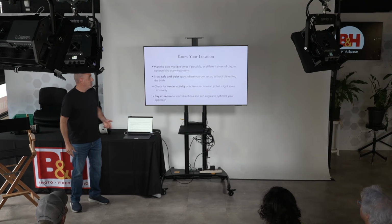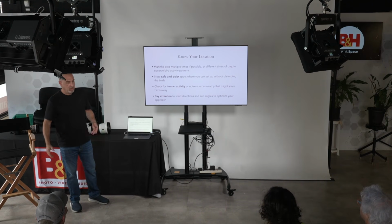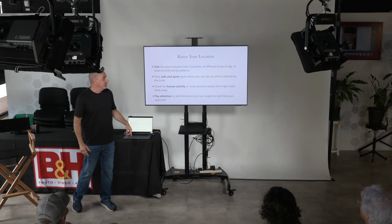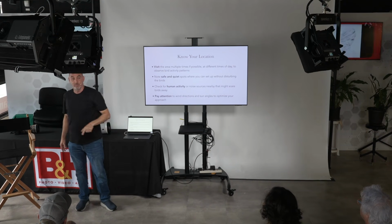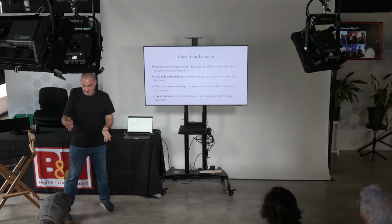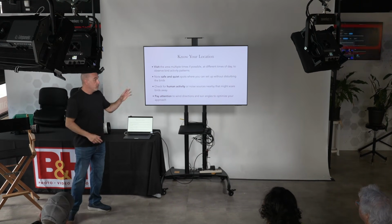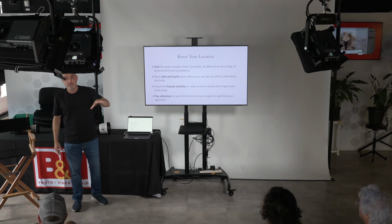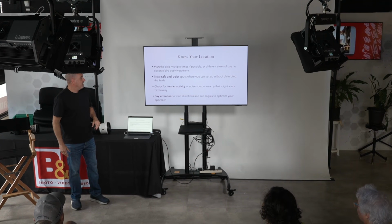Note safe and quiet places where you can set up without disturbing the birds, right? If you've noticed that an eastern phoebe, or whatever kind of bird you're looking to photograph, goes from this perch to that perch to that perch, you might not want to set up right in between because you may disturb what it was doing. But maybe if you stay here, well, then you know it goes to all of those. And so you can use your knowledge of the area to know where to position yourself.